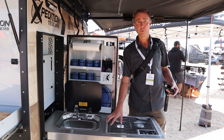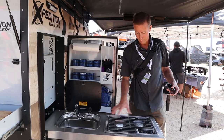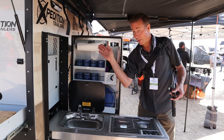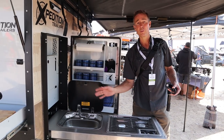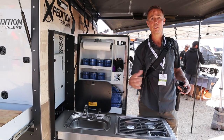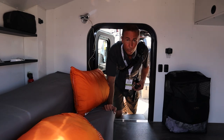Okay, so this is the passenger side. The fridge comes out driver's side. Passenger side, you have a dual burner, a sink, some of your water controls here, and another area with some storage. So really smart setup. It gives you all of your kitchen around the back side where it's accessible, and it folds out to be a big, big kitchen.